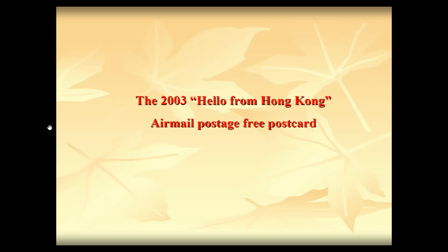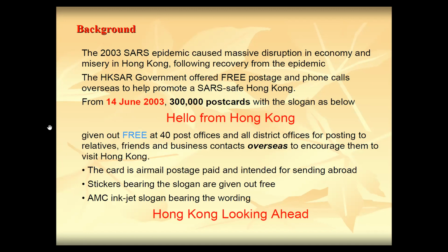So let's go. Hello from Hong Kong. Now, it actually is the 20th anniversary of this very quaint stationery card. A stationery card is a card with indicium, which could either bear a value or no value, but this is the latter. In 2003, after the SARS epidemic in Hong Kong, which caused a massive disruption in the economy and misery in general, the Hong Kong SAR government offered free postage and phone calls overseas to help promote a SARS-safe Hong Kong and attract tourists back.